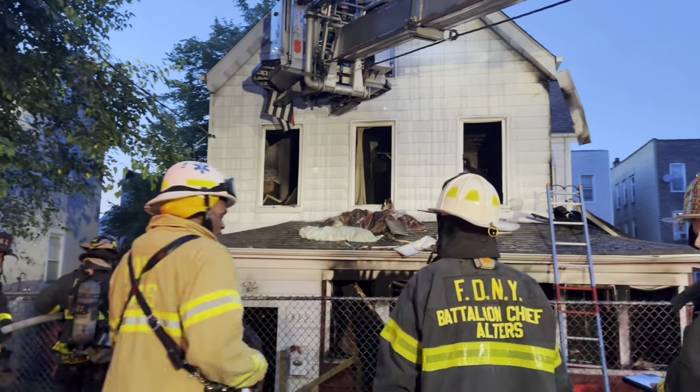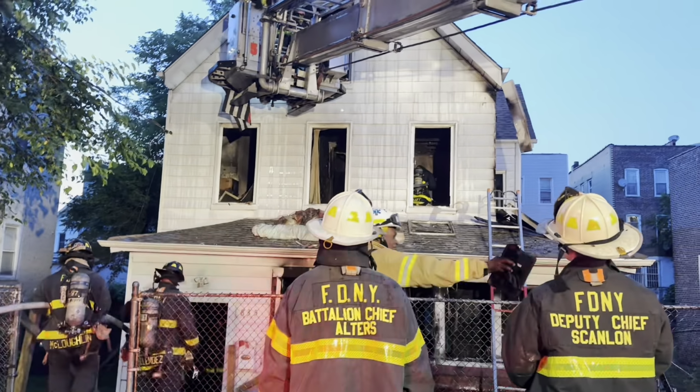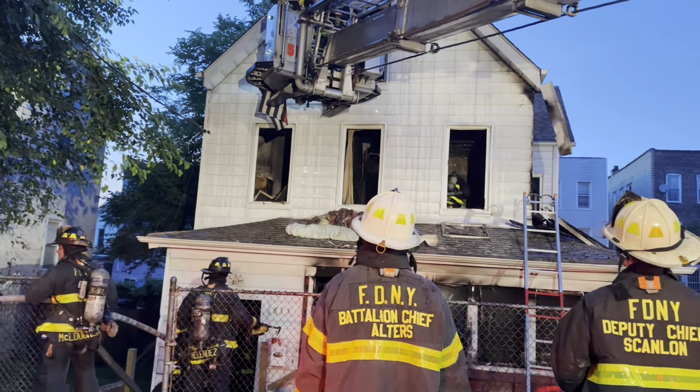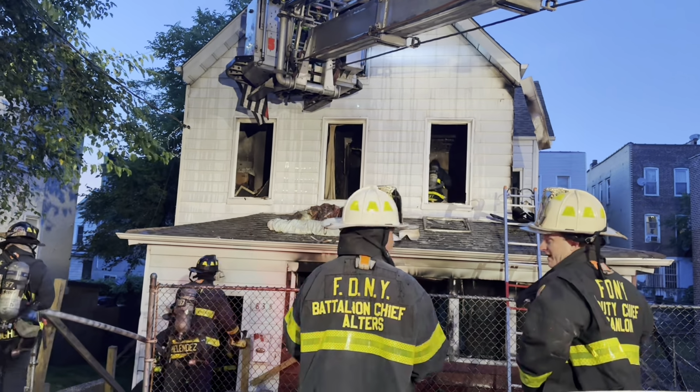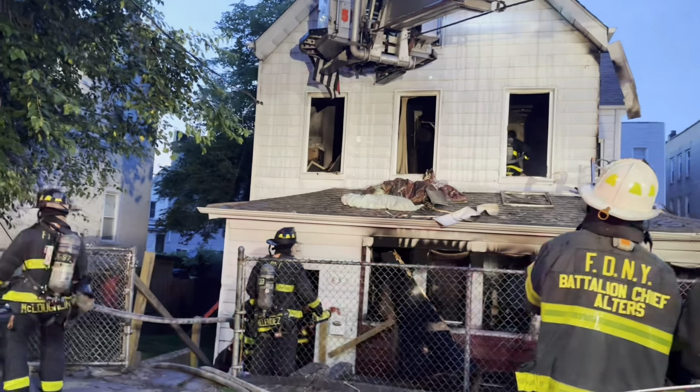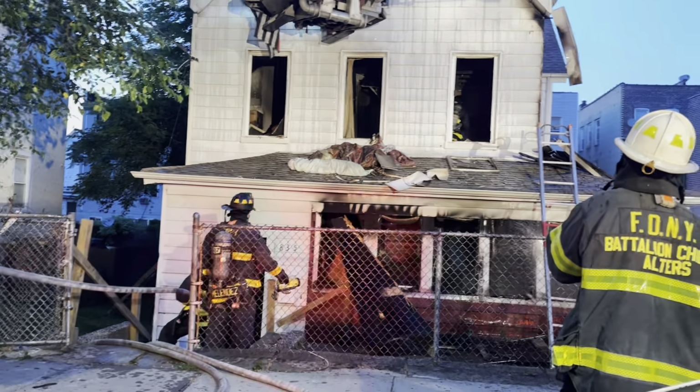Two and a half story private dwelling. The location is on 213 Street and Barnes. 213 and Barnes.